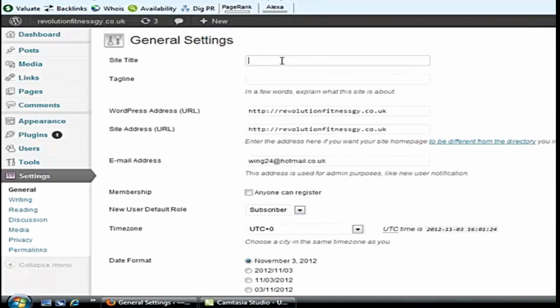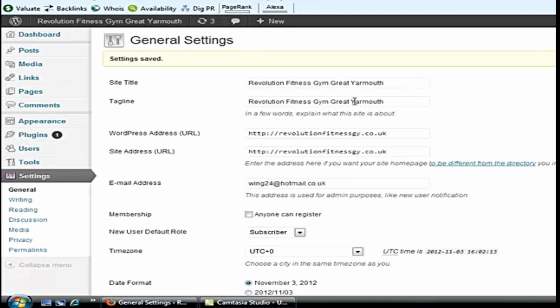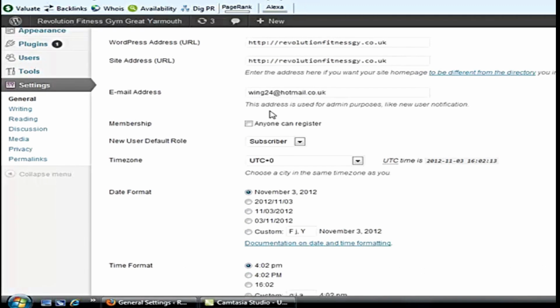Right, the first thing to do is obviously put your main keyword at the top here. So for me, it's going to be Revolution Fitness Gym, Great Yarmouth. As you can see, I am doing this live. This is the live site build. So do that. I will leave my email address in here for now, and then scroll down, save changes. Revolution Fitness Gym, Great Yarmouth. So that's the first one done.